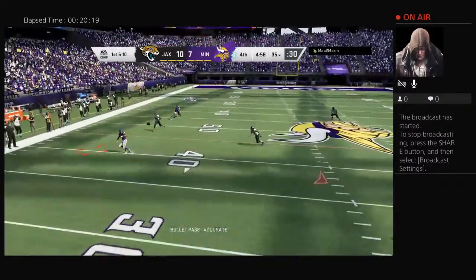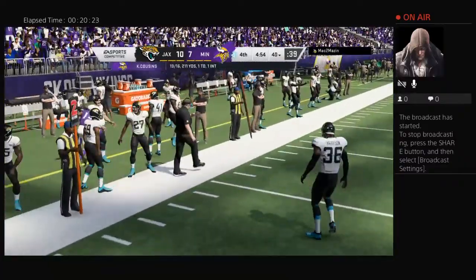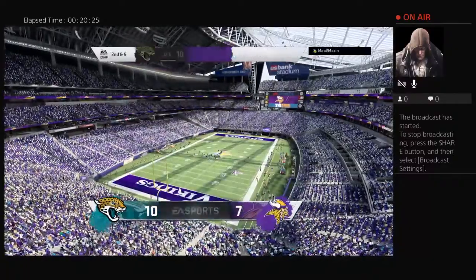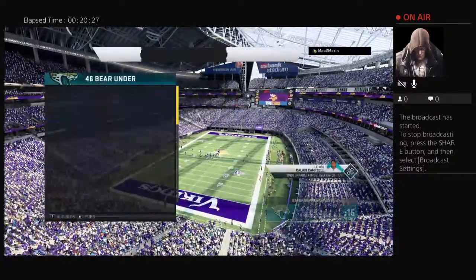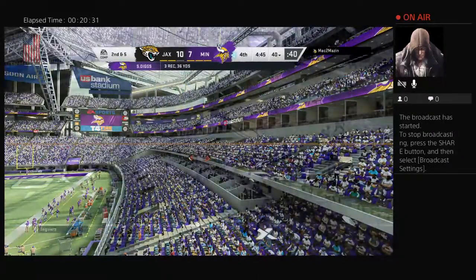Cousins now to throw on first down. And Diggs has it. 5 yards on the catch there, brings up second down. The Jaguars going to go ahead and use their first timeout. That'll leave them with 2 remaining. We'll be back after this.